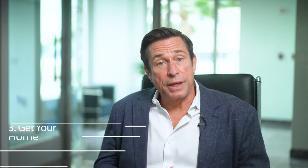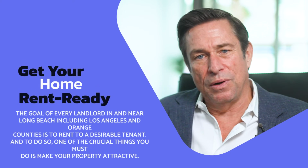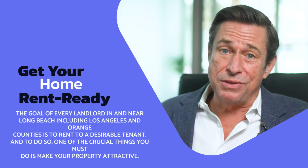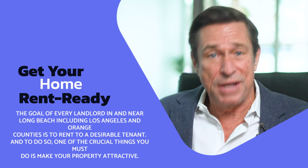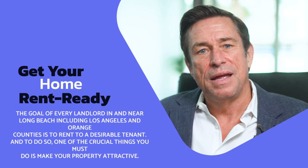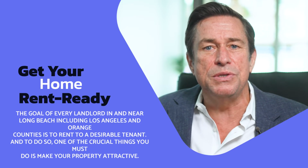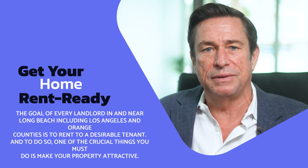Tip 3, get your home rent ready. The goal of every landlord in and near Long Beach, including Los Angeles and Orange counties, is to rent to a desirable tenant. And to do so, one of the crucial things you must do is make your property attractive.